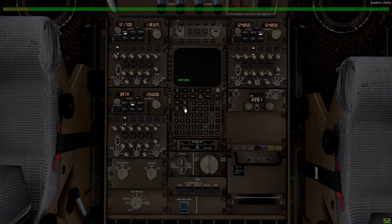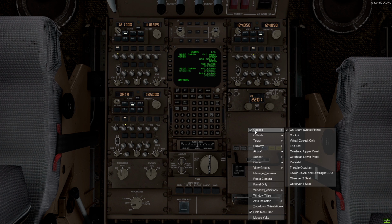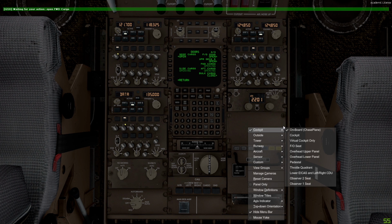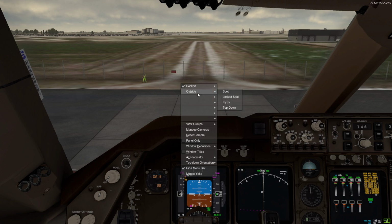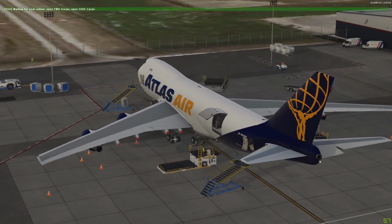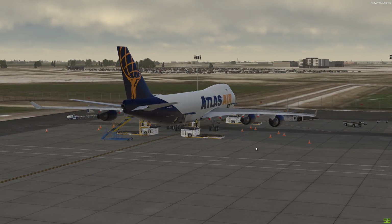And GSX will be shouting at me in a minute, telling me to open them, even though I am doing, but it just takes a little bit of time for them to actually open. But that is it. If we look outside... Oops, wrong button. You can see the doors are still opening, so they are opening, it's just GSX. GSX is very impatient, but nevertheless, that is it.